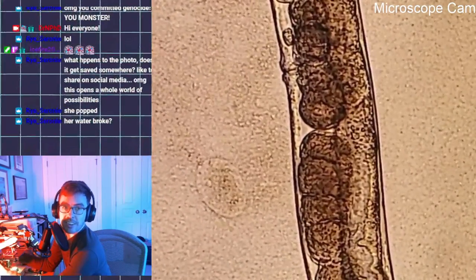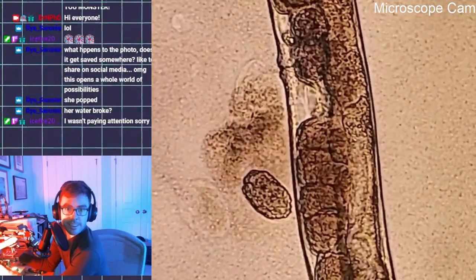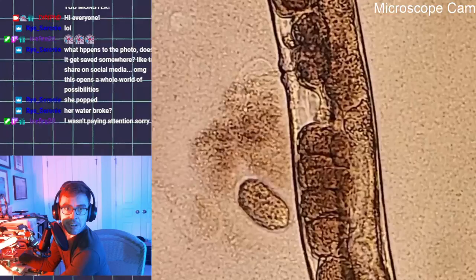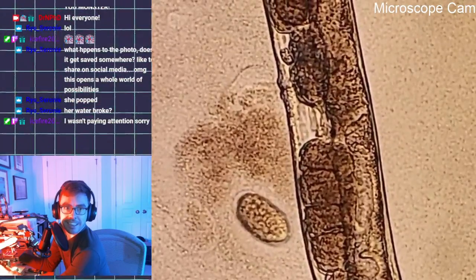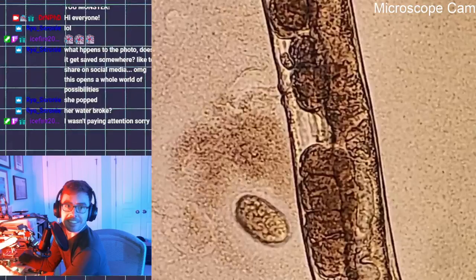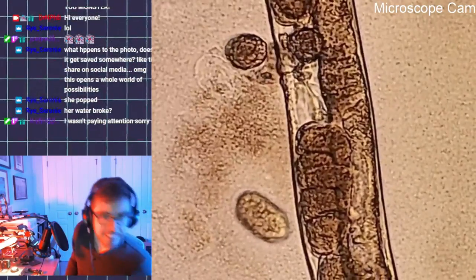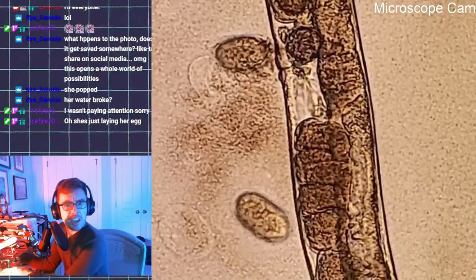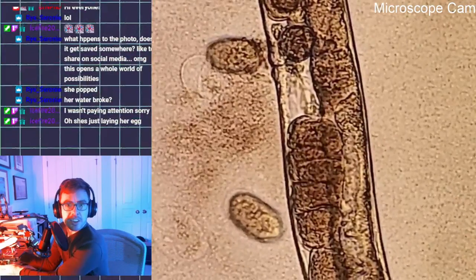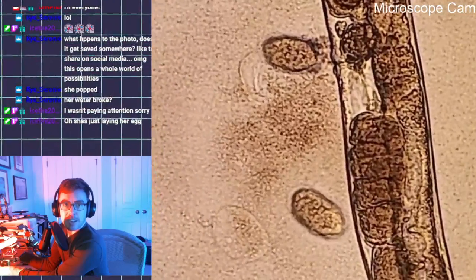Sorry. Right. So that picture does not get... Oh, oh my God. Is that supposed to happen? Was that laying an egg? Ah, someone clip that. Please. How do I clip things? I don't know how to clip things myself. Oh my gosh. She's just laying her egg. Well, it seems like she's laying multiple eggs. Is that supposed to happen?